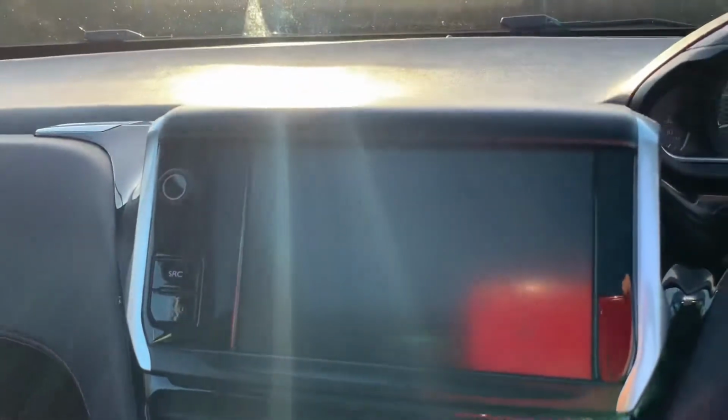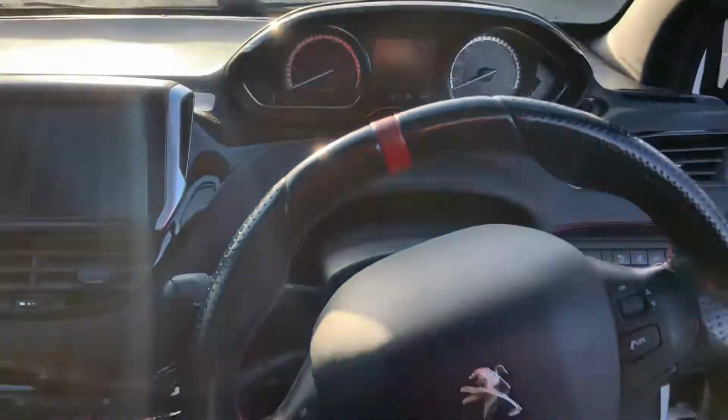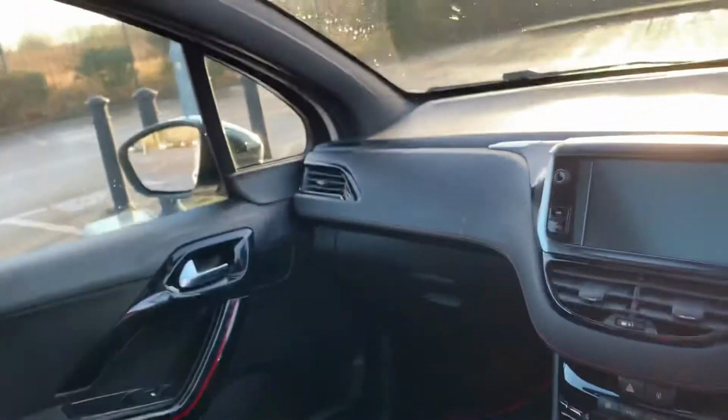It's got a big screen there, head unit with Apple CarPlay, dual zone climate control. The heated seats control is down here. And yeah, I thought it was just a much nicer cabin to be in. And you know, the Fiesta ST, the Clio RS of its generation.